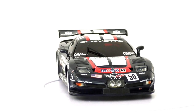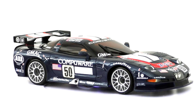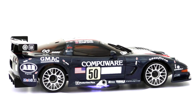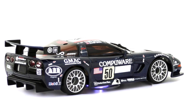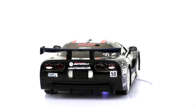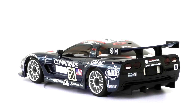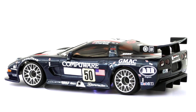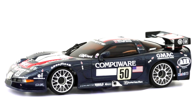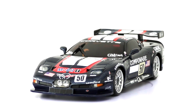Okay guys, and here we've got the Chevrolet Corvette C5-R number 50 Le Mans 2003. So the livery on this is the Corvette Racing and the Le Mans 2003 number 50 GTS CompuWare. The drivers were Kelly Collins, US, Andy Pilgrim, US, and Oliver Gavin, UK. The first production of Mini Zs of this car were in December 2010. In 2013 they were available, but now they're not. I've only ever seen two in all the time I've been looking.